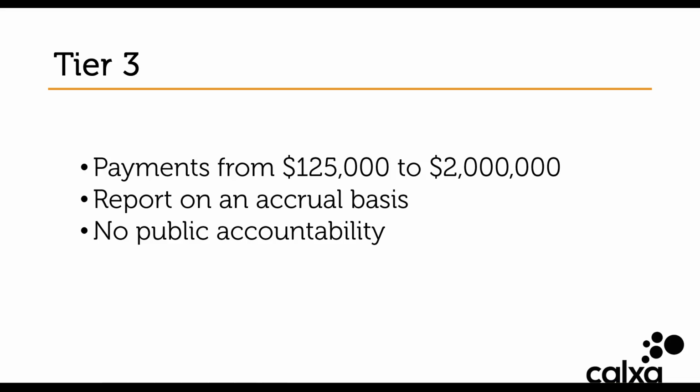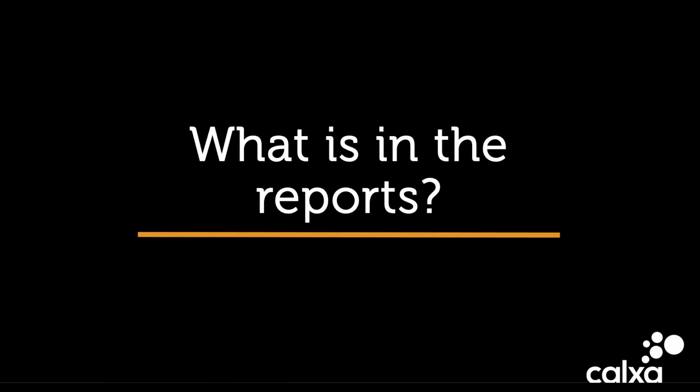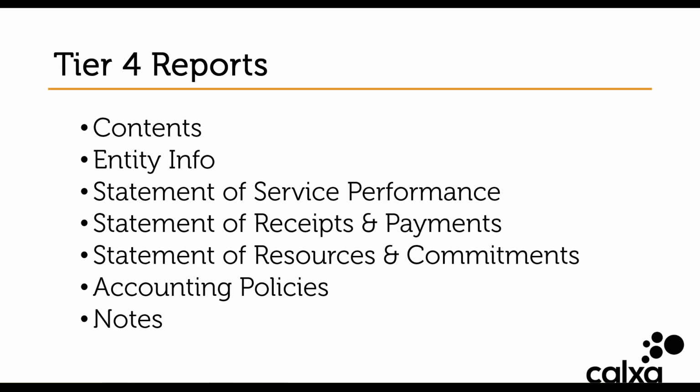So tier 3 is the next group of organizations, so payments between 125,000 and 2 million and reporting on an accrual basis. Then what's in the reports, and we'll have a look shortly at some examples of the reports and show you what we've done.